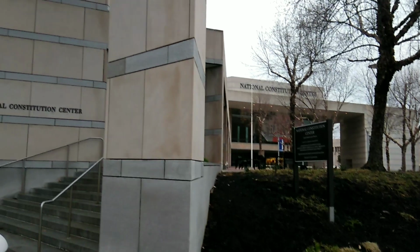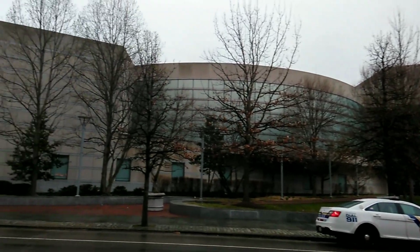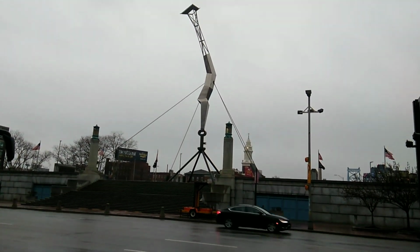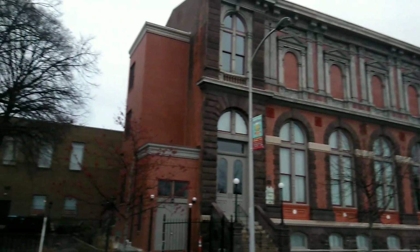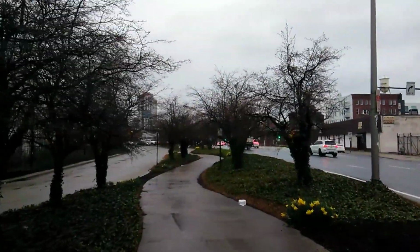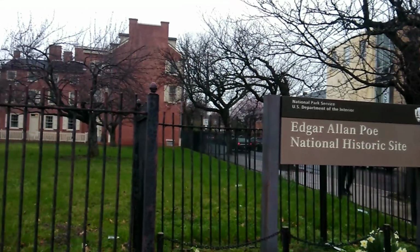From Independence Park, I went on north, passed by a beautiful Franklin Square, where there was a nice, large art installation devoted to Benjamin Franklin's discovery of electricity. I continued north again towards my last historic destination through the wet and winding pathways in Philadelphia to the house of Edgar Allan Poe. Beside me here is the house of Edgar Allan Poe, who was an early American poet, acclaimed for writing the first detective stories, and very famous for his horror novels.